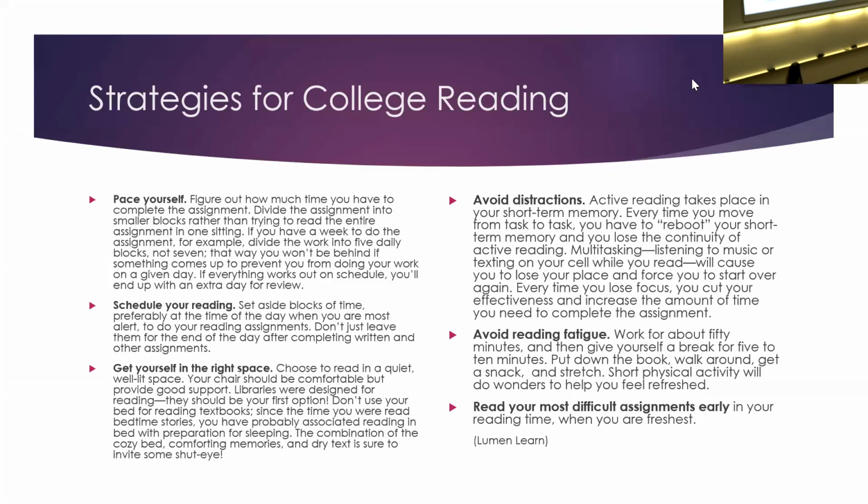And then read your most difficult assignments early in your reading time when you're the freshest. If there is a lesson that you are just not extremely enthused about, or it's not your favorite subject, then I would do that one first. Get it out of the way, because the harder it is to concentrate, the earlier you should read it.